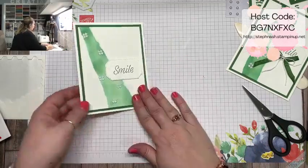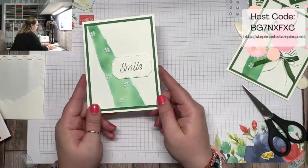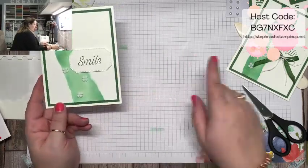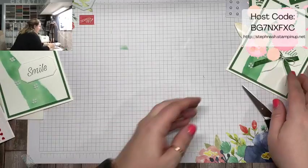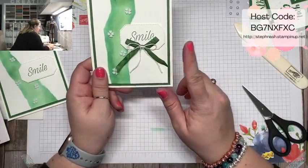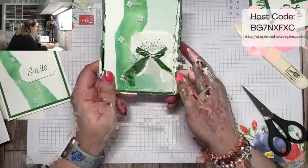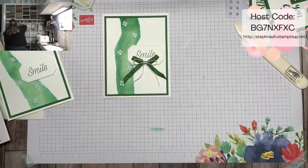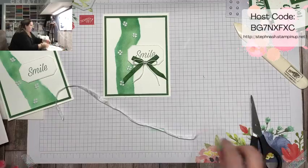And that's cute as it is, but of course we need to add some sort of embellishment. So in this case, I'm going to use some ribbon, and we don't have any garden green ribbon. So I'm going to make my own using the crinkle seam binding ribbon in white, which I'm just cutting off there. So this is what I'm using. I love this ribbon.